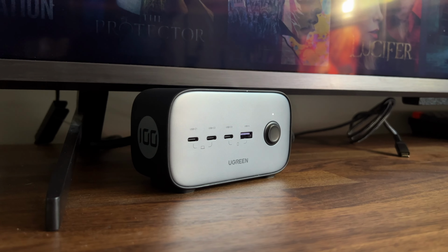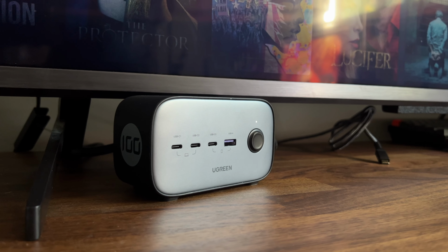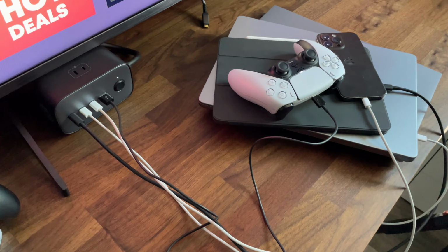The 2 left Type-C ports charge up to 100 watts, and the third Type-C at 22.5 watts, and the USB at 22.5 watts. Here I've got 2 laptops, an iPad, my phone, and controller all charging at the same time, and I gotta say it works really well.